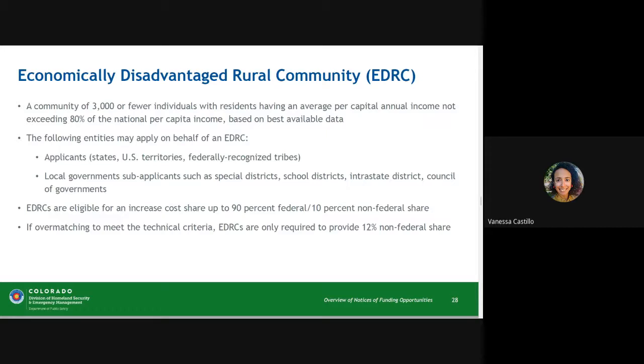In previous years, the EDRC would have needed to prepare and submit the sub-application on their own to be eligible. This year and hopefully moving forward, a state level agency or another local government can apply on behalf of an EDRC if they're working with that EDRC. Note that all economically disadvantaged rural communities will be disadvantaged for the purposes of the Justice40 initiative, which we just talked about, but not all disadvantaged communities under Justice40 are EDRCs.